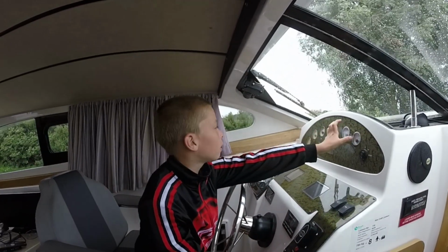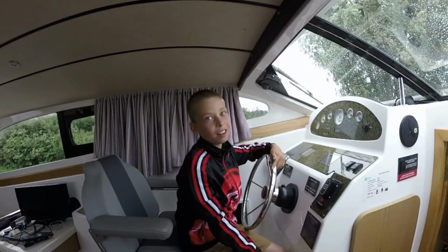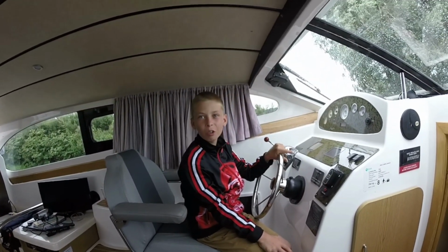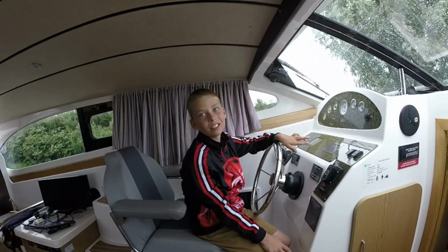So here we've got some gauges. On our boat, Broadsman 7, the fuel gauge didn't really come to life very much. I think we used quite a lot of fuel. I don't think we used only a quarter of the tank. We used half a tank. So yeah, the gauge isn't completely accurate, I don't think.